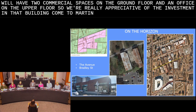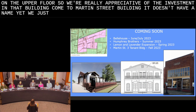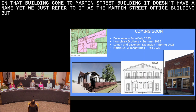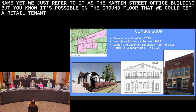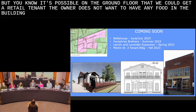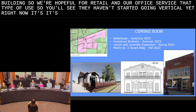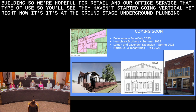The Martin Street building doesn't have a name yet. We just refer to it as the Martin Street office building, but it's possible on the ground floor that we could get a retail tenant. The owner does not want to have any food in the building, so we're hopeful for retail and/or office service, that type of use. So you'll see, they haven't started going vertical yet. Right now, it's at the ground stage, underground plumbing and things of that nature.